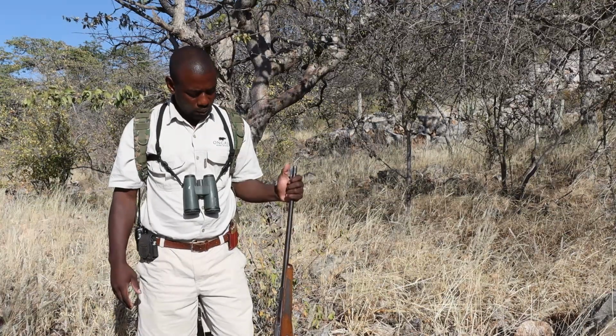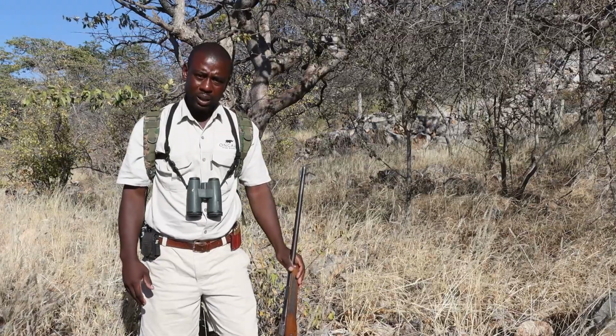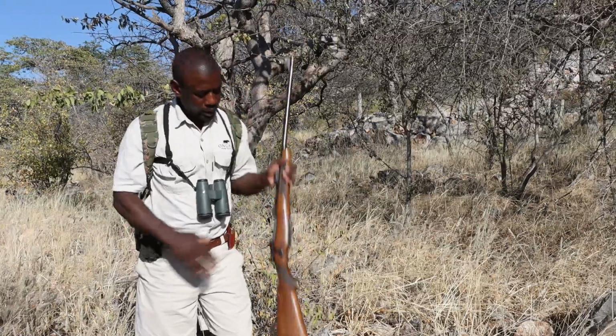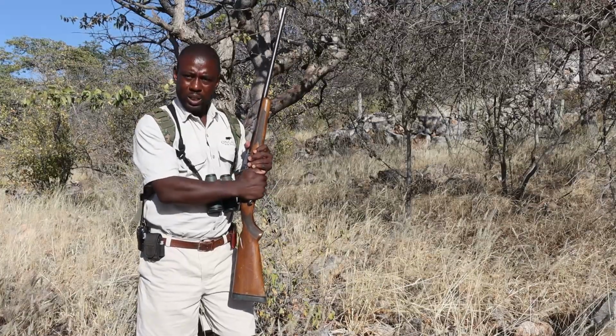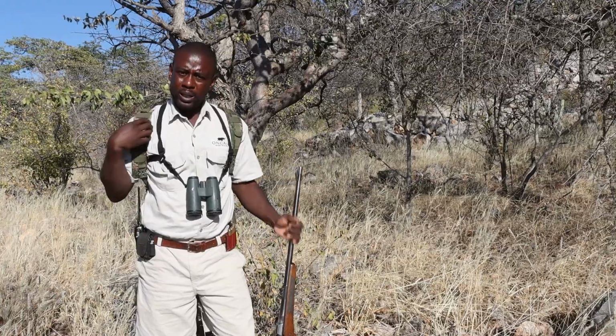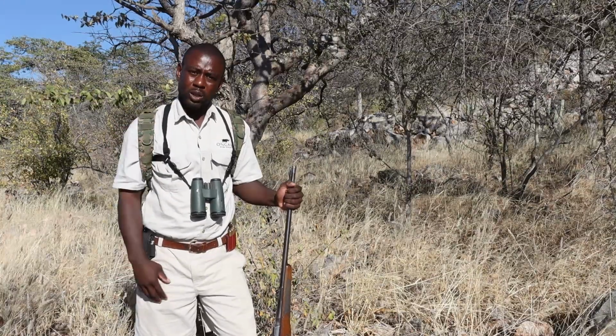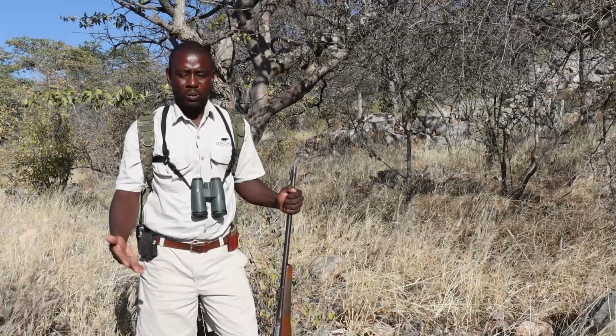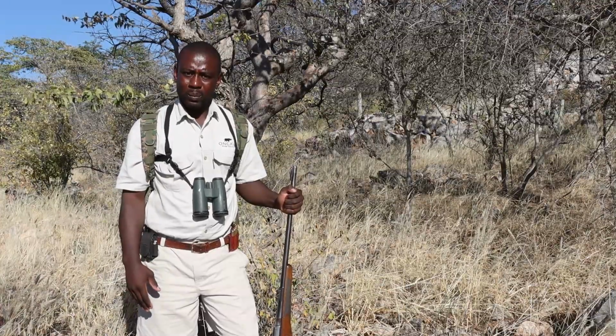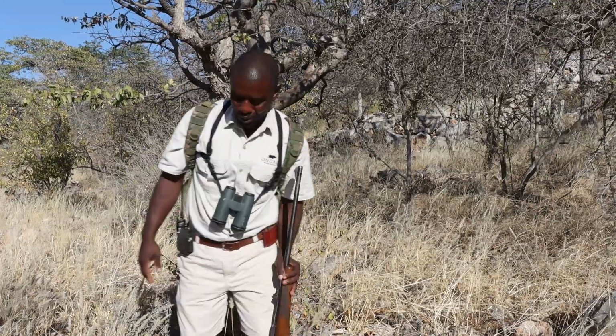What I have right here is a rifle, a 375 rifle. It is already on walking mode, meaning there are five rounds inside, so it's not cracked. There are some 10 more rounds here. Here in my bag, there's some water. Whenever you need something to drink, feel free to ask me. There's also a first aid kit, maybe if you get stabbed by a thorn or something. All right, I hope you enjoy the walk. Let's go.